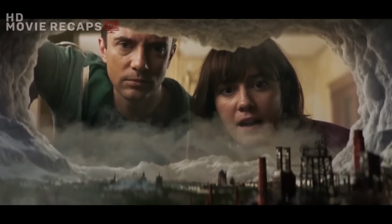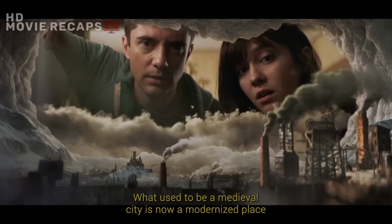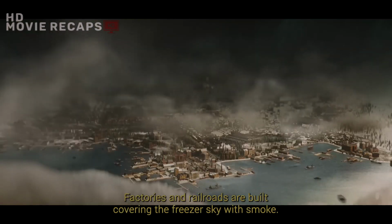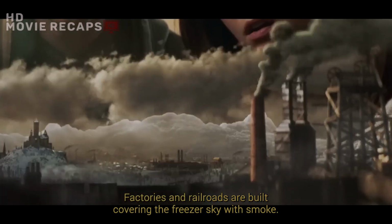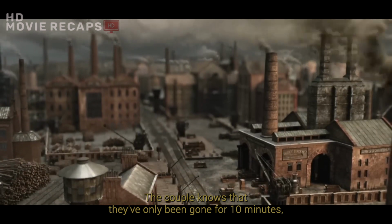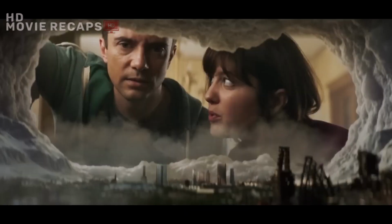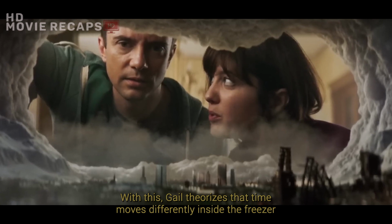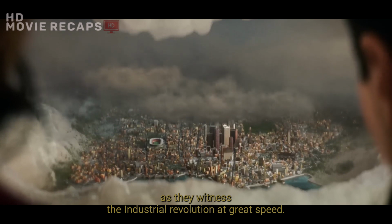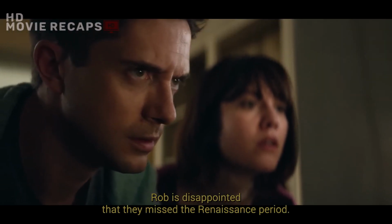To their surprise, everything has changed drastically. What used to be a medieval city is now a modernized place during the Industrial Revolution. Factories and railroads are built, covering the freezer sky with smoke. The couple knows that they've only been gone for 10 minutes, but decades have already gone by for the miniature people. With this, Gail theorizes that time moves differently inside the freezer as they witness the Industrial Revolution at great speed. Rob is disappointed that they missed the Renaissance period.